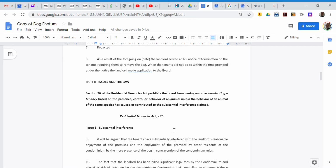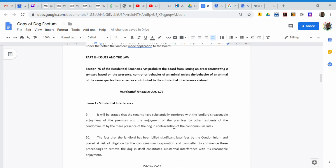As a result, the landlord served an N5 notice of termination on the tenants requiring them to remove the dog, and when the tenants did not do so in the time provided under the notice, the landlord made application to the board. So the main issue in this case comes from Section 76 of the Residential Tenancies Act, which is the section that prohibits landlords from evicting tenants based on animals.